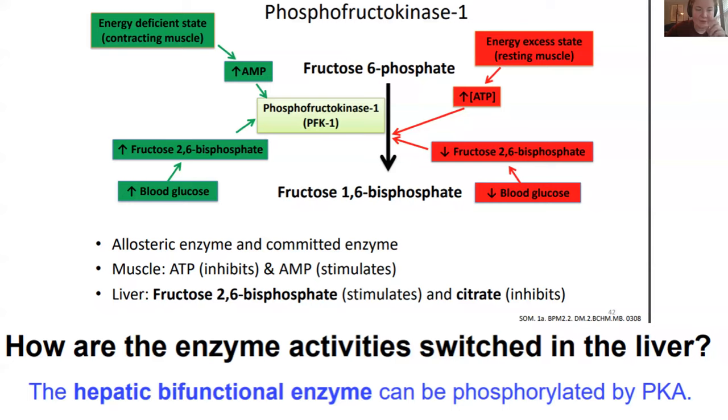Okay, this is from your slides. I just wanted to put it on here for completion's sake. Again, this bifunctional enzyme is phosphorylated by PKA. Of course, you need to know that second messenger stuff if it mentions it, because that is important. But again, I put this on kind of for completion's sake, and also to see some of the other regulations.